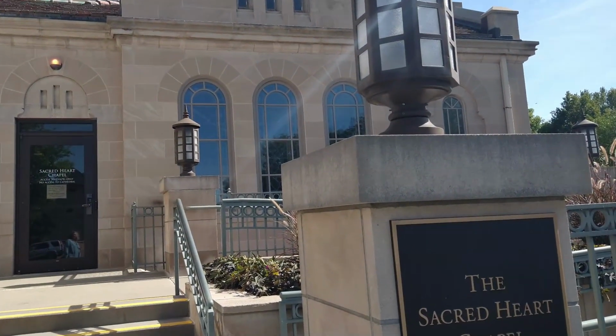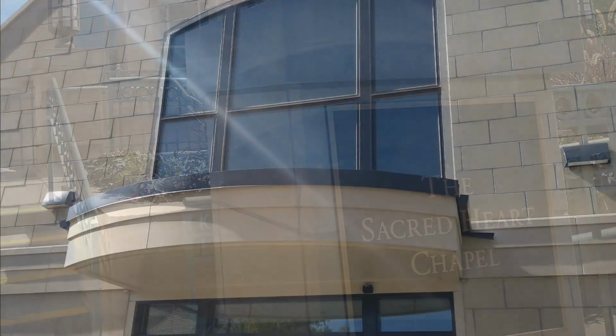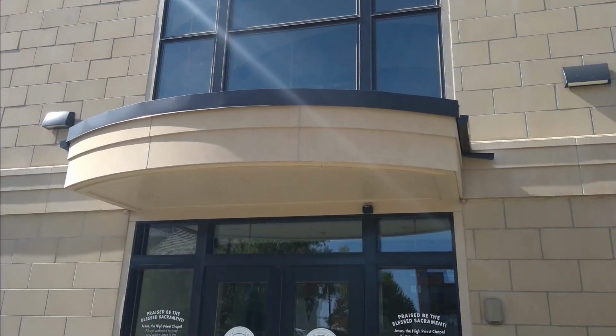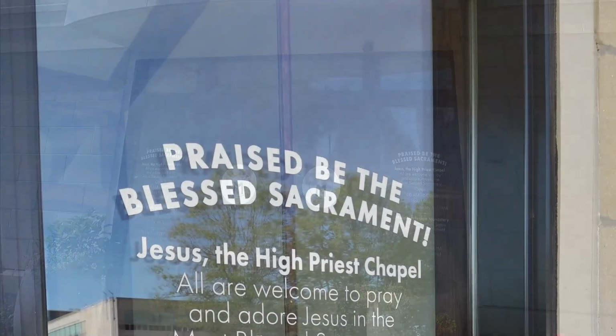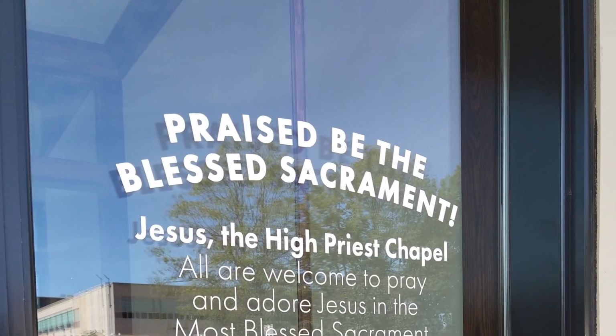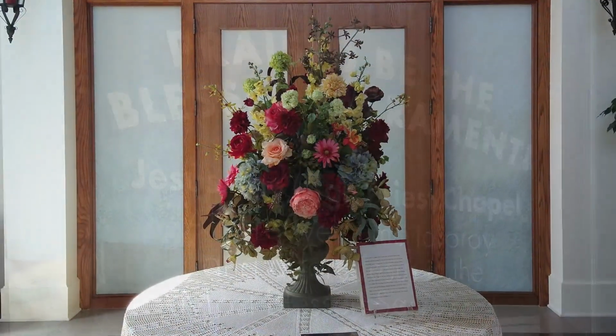Daily Mass is celebrated in the Sacred Heart Chapel located at the southwest corner of the cathedral. Daily Adoration of the Blessed Sacrament is offered across the west parking lot at the Jesus the High Priest Chapel.